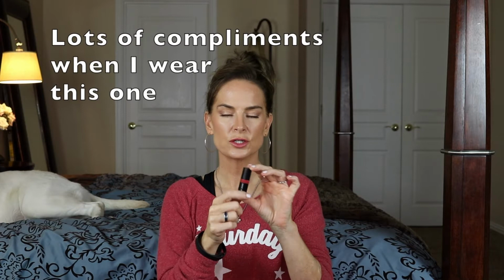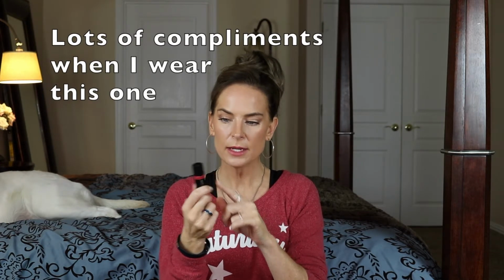And this line, I haven't tried any others, just this one, but this color, it looks like a red, but it's more of a dark pink red. I don't typically wear red lipstick. This one is a little bit darker. It's well loved, obviously. It's shaped all weird to my lips, but yeah, I'm wearing this today.